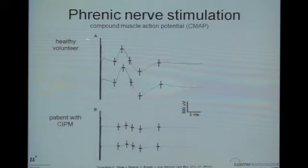In the upper panel, you might see a healthy volunteer with a typical compound muscle action potential response, and in the lower panel is shown the same response from a patient with critical illness polyneuropathy. Now what you can see first is that the latency, so the delay from the stimulus to the peak of the signal, is longer in the diseased patient, but even more so, the amplitude of the signal is much higher in the healthy volunteers and mostly suppressed in the diseased patient.